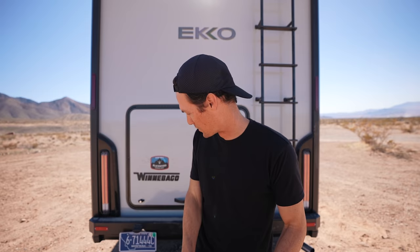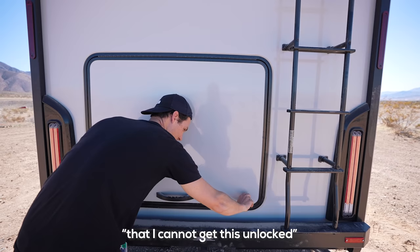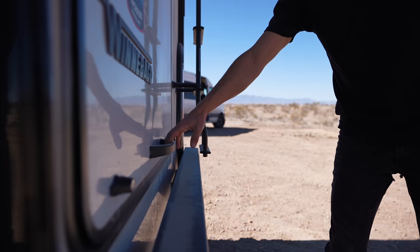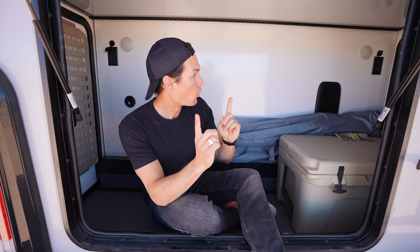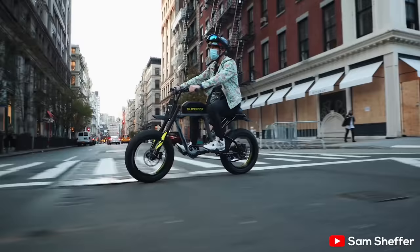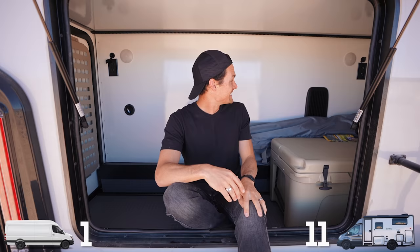This is the gear garage. I still cannot believe that I cannot get this unlocked, that the Ekko, what in the world? Oh, this thing is huge. So this gear garage is made to fit two bikes, and there's a few things that I especially love about this. One, there are 120 volt outlets on each side of the garage. If we own this, we would definitely have two electric bikes back here. Two Super 73s would actually be my dream. The other thing that really impressed me about this gear garage, besides the fact that Kara and I could sleep back here, is that there is a heater.